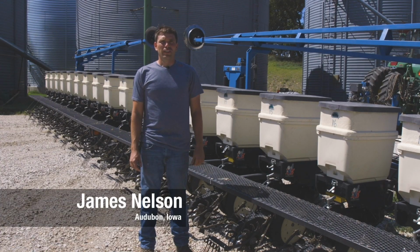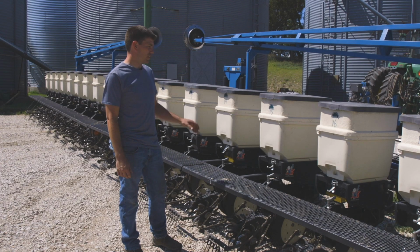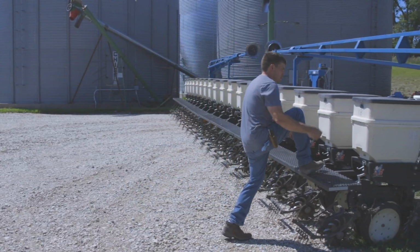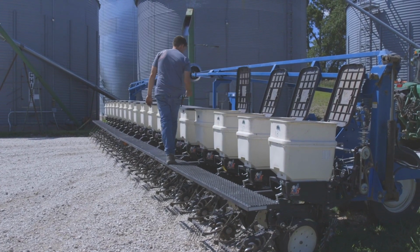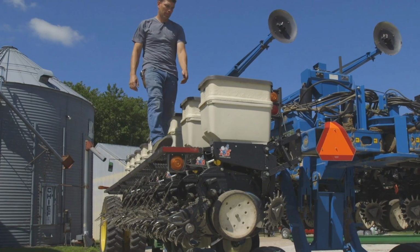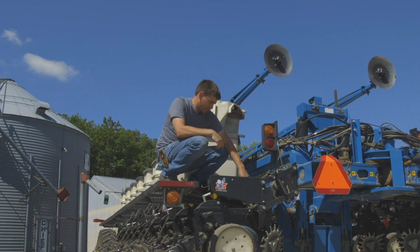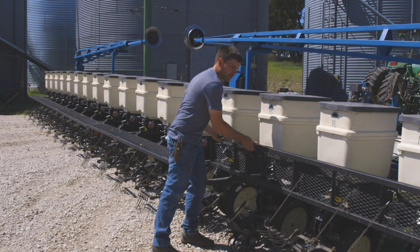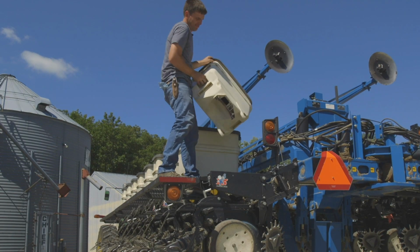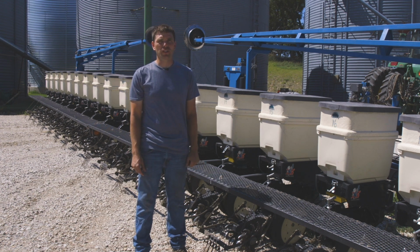I'm James Nelson. I farm here in Audubon County in west central Iowa, and these are the planter racks we made to make filling the planters easier, whether we're emptying bags into the boxes or using the seed tender. It's a lot more convenient to walk across there and not be walking around the harrows and the closing wheels, and it's a lot nicer height to work off of, especially with the box extensions on there. And we also made it so they would hinge, so it's easier to service under there. It saves some time when we're filling the planter. It's more efficient, not having to walk around, can just walk right across there and not be stumbling over things.